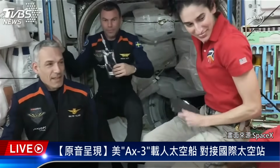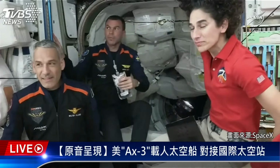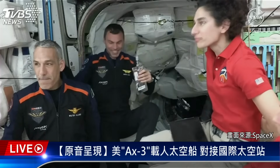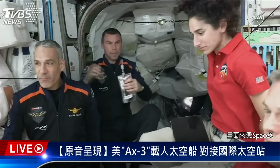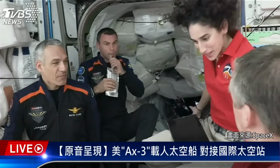Axiom Mission 3 crew member and mission specialist aboard Dragon, Marcus Wandt, coming into frame. We'll start seeing all 11 crew members come into frame as they close out some of their activities. We're expecting to begin the welcome ceremony on time in just about 3 minutes.